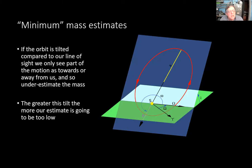diagram shown on the right, if the orbit of the planet is tilted compared to the line of sight, so it's not orbiting in the same plane as our viewpoint towards the star is pointing, then we only see part of the movement. And the more tilted it is, the worse that gets. And this means that we underestimate the mass of the planet. So the mass that we give of 3.2 Earth masses is a minimum mass estimate, assuming the planet is in an orbit completely in the plane of the line of sight. The more tilted it is, the more of an underestimate that is going to be.